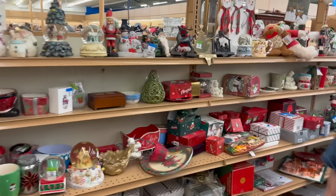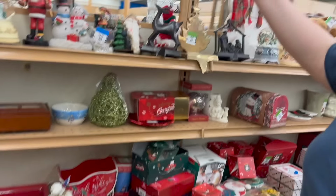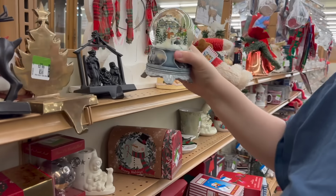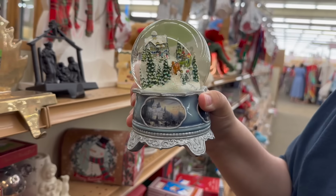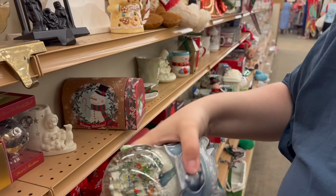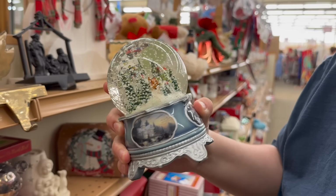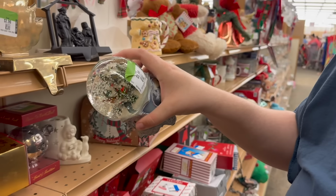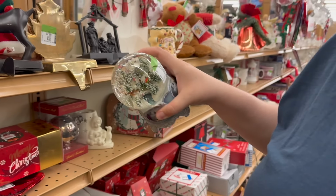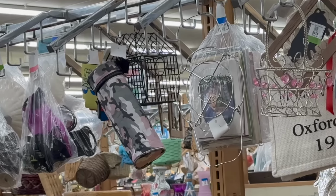Here's our Christmas. Soon we're going to be seeing Halloween, but for now we're still seeing the same Christmas week over week. A nice snow globe. Isn't that nice? That's Thomas Kinkade. How much is it? $3.99. It's not bad. I don't know what our colors are today either. Our colors, Janine, I'm so glad you asked. Can you see it through this cage, guys? It's green, pink, and yellow.